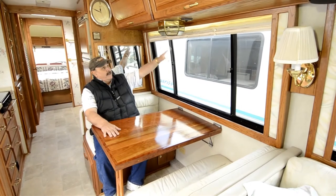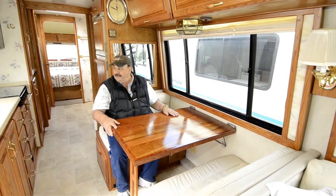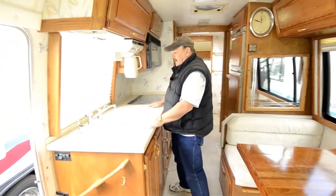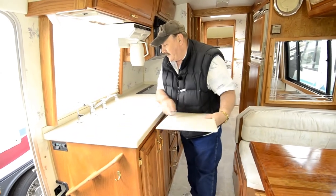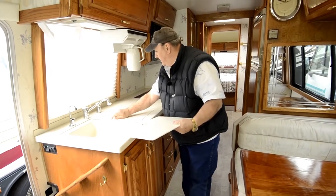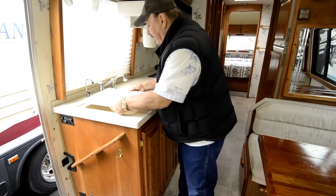It's got the big windows. You'll see windows all the way around. Even over the kitchen sink, what a nice window. And it has kind of a Corian counter type sink. Porcelain sink here. Looks like one of these got dropped. It looks like somebody tried to fix that, but it's not bad.